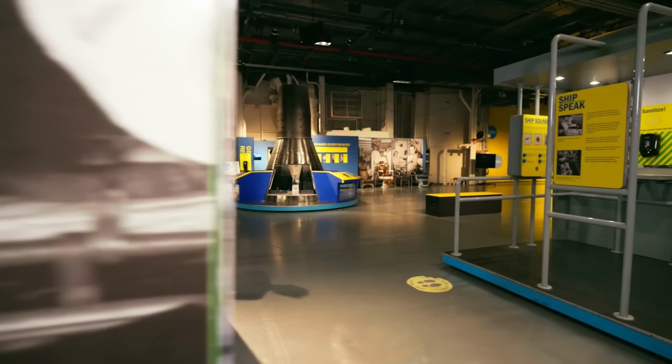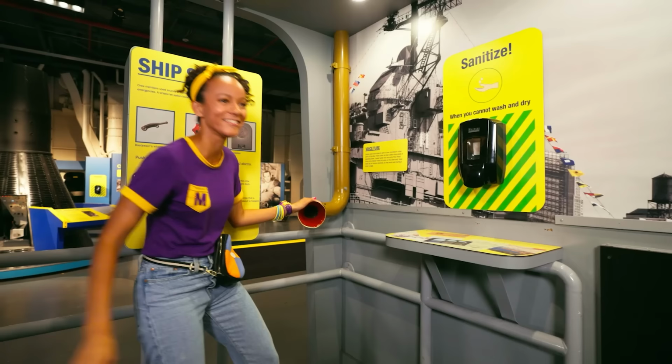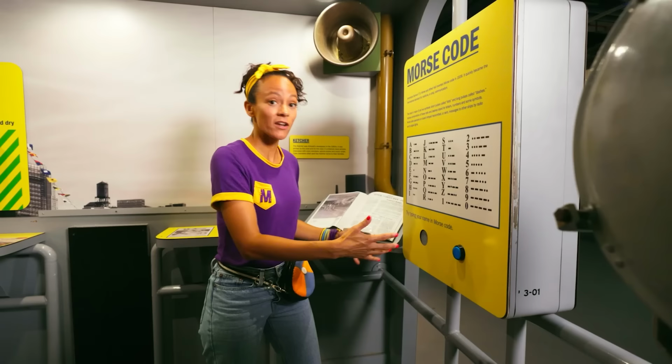Oh, this is the part of the ship for different ways to communicate to other people and ships. Like, here's the other end of the voice tube. Hello? Oh, and over here, it says Morse code. Let's see. Type your name in Morse code. Did you hear that? It's a way to communicate with other people that are super far away.